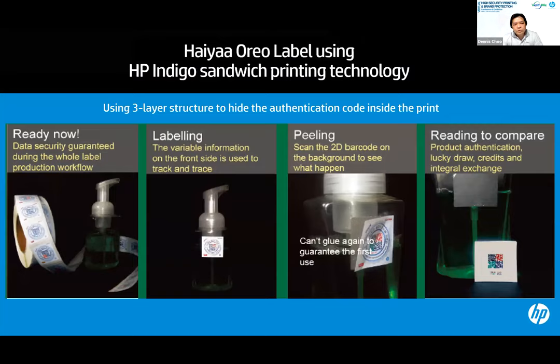The last feature that I'm going to show you on the HP side is this special sandwich printing technology. What sandwich printing does is that we can print a label, and if we peel the label off, there is a QR code inside the label. This is all done in one pass. That means we print the QR code first in CMYK, then we print the white, and then we print the design outside. This is all done in one single pass in our digital press. This is a very unique feature. We call it the sandwich printing feature.